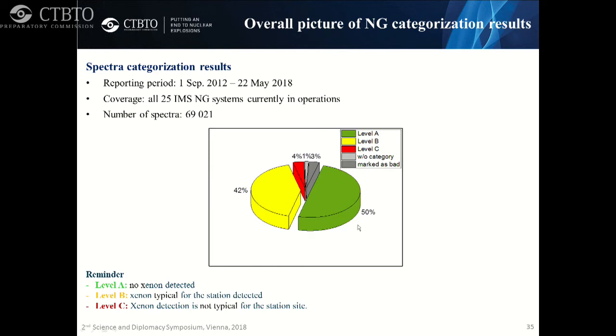We can see on this graph that about 50% of the spectra were categorized as level A, meaning nothing was detected in the spectrum. About 42% were categorized as level B, meaning that xenon was detected, but in the typical range of the station, and 4% of the spectra were categorized as level C.